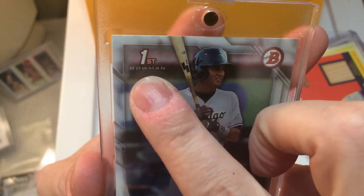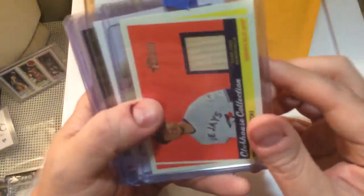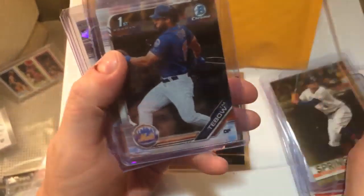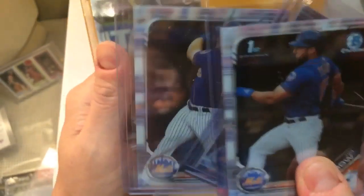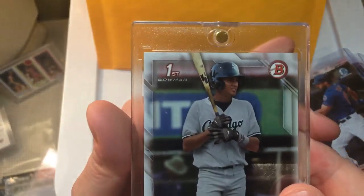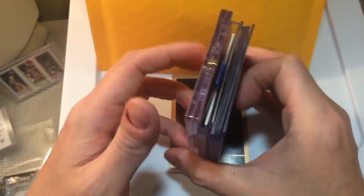Just message me on Facebook so I can get your shipping information. I'll just go through it again. You got a relic bat of Troy Tulowitzki, autograph of Ben Rowan, prospect, serial number card, George Springer. You have the entire Tebow collection, the first Bowman of his, the Sapphire, and the regular Bowman Draft, and the first Bowman of Fernando Tatis Jr. So congratulations on that. You put it in the PayPal notes? Perfect. Thank you, Michael. I'll get that shipped out Monday morning. Appreciate that.